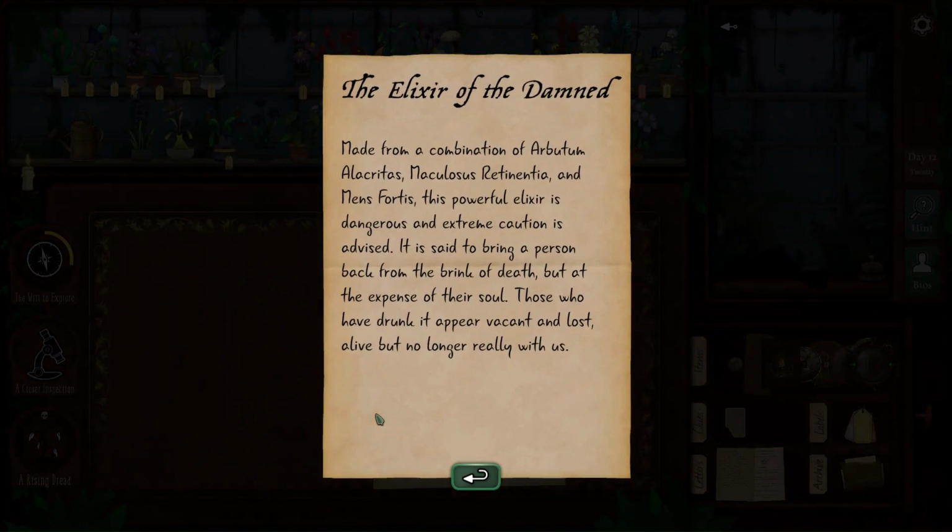Elixir of the Damned. Made from a combination of Arbutum alacritus malicosis rententia and Mens Fortis, this powerful elixir is dangerous and extreme caution is advised. It is said to bring a person back from the brink of death, but at the expense of their soul. Those who have drunk it appear vacant and lost, alive, but no longer really with us.